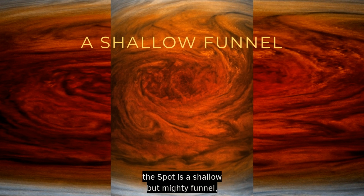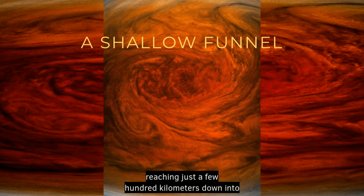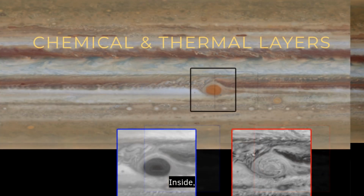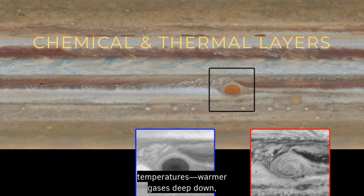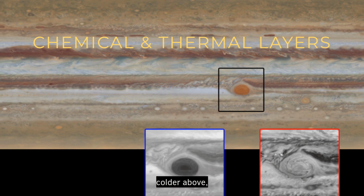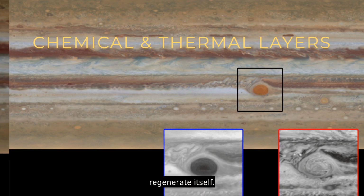The spot is a shallow but mighty funnel, reaching just a few hundred kilometers down into Jupiter's vast atmosphere. Inside, there's a complex dance of chemicals and temperatures. Warmer gases deep down, colder above, plus mysterious vertical flows that may help the storm regenerate itself.